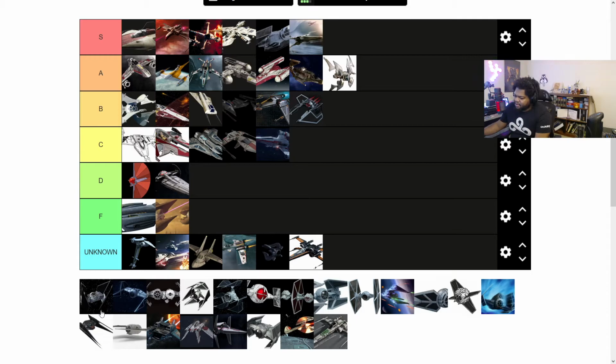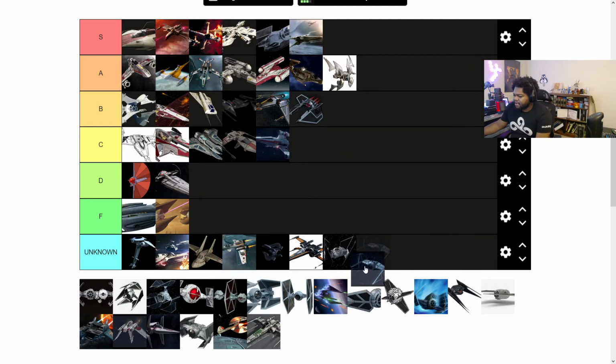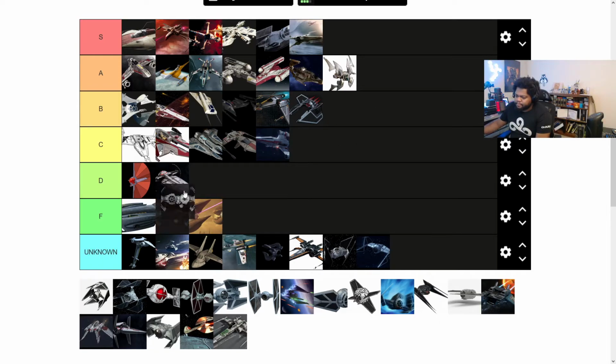This isn't the TIE Interceptor. It's like the TIE Avenger. That's more of a fan design. I couldn't really tell you much on that. Also don't know what this is. Hyena Bomber. It's a godly ship with all the weapons it can carry, but it looks kind of ugly to me.